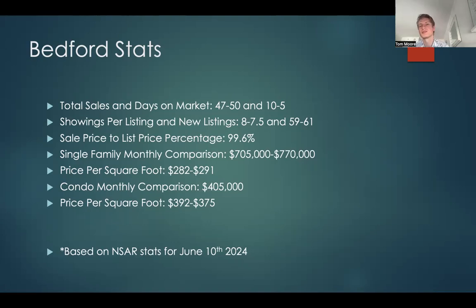Single family monthly comparison. So this is for the single family homes. In April, average was 705, and then in May we saw it 770. Now this is a generalization of the market in Bedford. Obviously, you're going to find some very expensive homes, like out on Shore Drive there, beautiful ocean front, kind of multi-million-dollar homes, and in other places throughout Bedford. However, generally, this is going to be kind of an average representation of what the data is doing there.